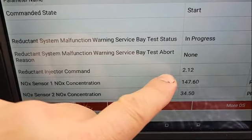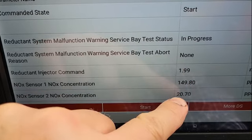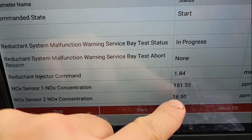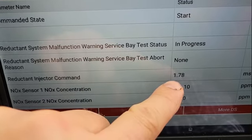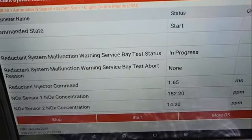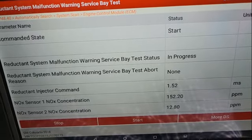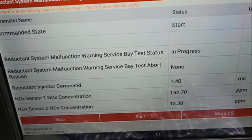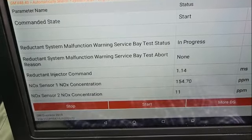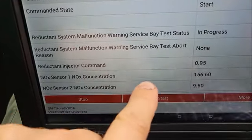Okay, it's injecting some diesel exhaust fluid, and the numbers are dropping, so that's good. It looks like everything's working the way it should. Let's see, it's adding DEF. So it could be I had too much ammonia in the SCR, and it was reading that. Yeah, everything seems to be working good.